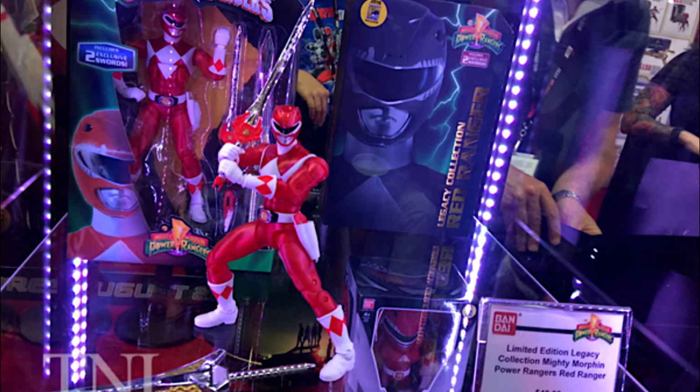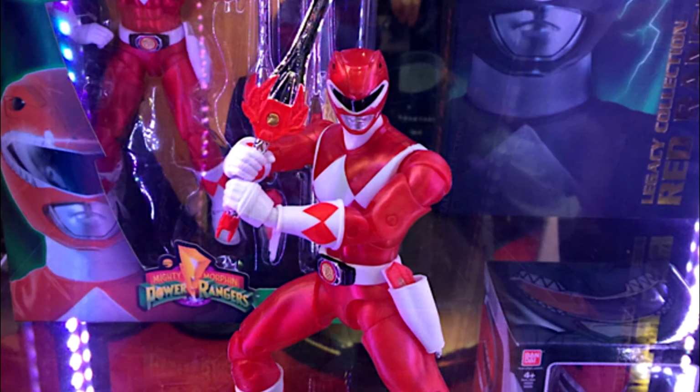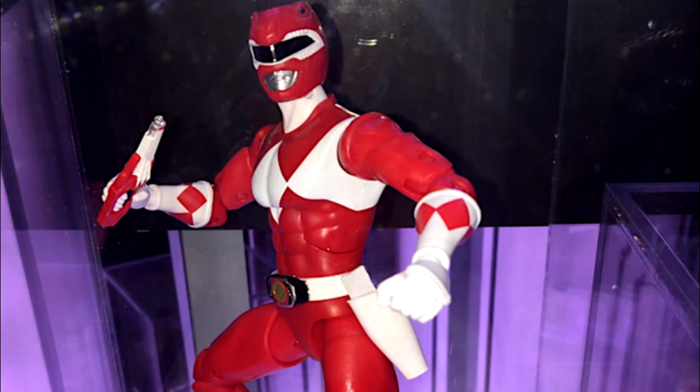So you can see here we have the Red Ranger, along with the other Comic-Con exclusives this year that Bandai has in the background there. But it looks really, really awesome. Got the nice chrome sword, which I think that's part of the Comic-Con exclusive. I don't know that the retail version will have the chrome sword or anything like that, but still really cool piece. And then moving on here, you just get a closer up image. Still looks really awesome. You can see some of the other things in the background as well.